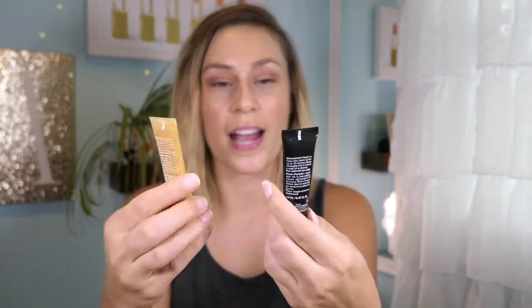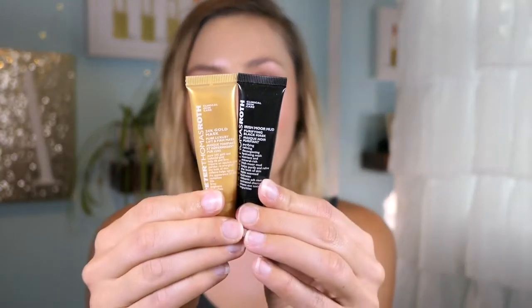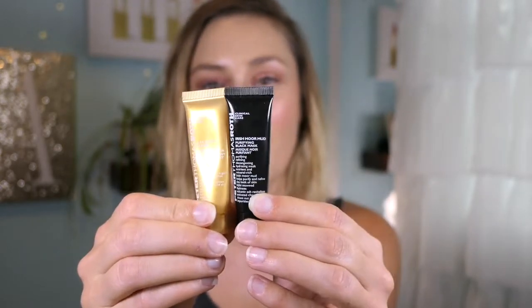Next up are the last two from the Peter Thomas Roth mask set that I bought a while back. So I have the Irish Pore Mud Purifying Black Magic Mask, and then I have the 24K Gold. So I'm really excited to use these. These are probably the best ones from the set. That's why I've left them for last.